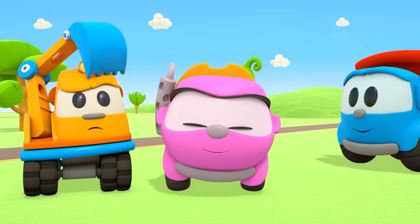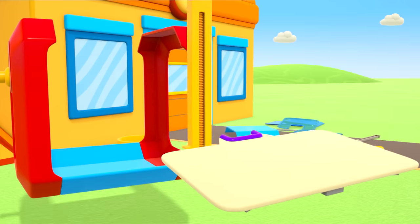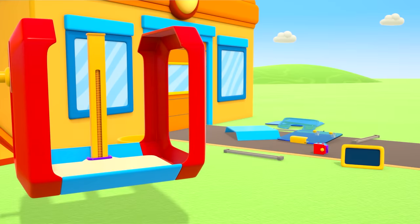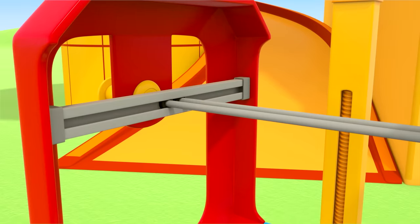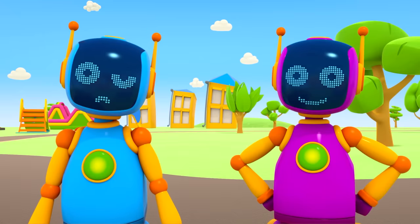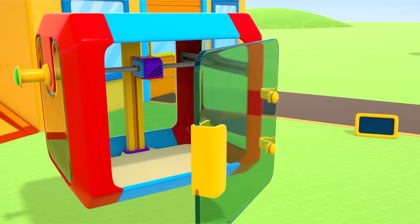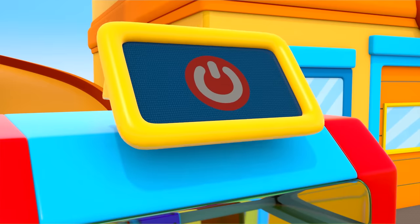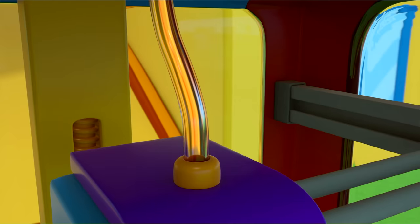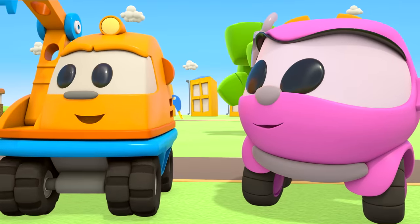The frame. The build plate, which can go up and down. The rails. And the print head. The protective glass, the lid, the door, the filament spindle, the control panel, the feeder, which lets out plastic. Is it done? Let's print something already.